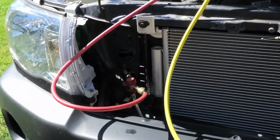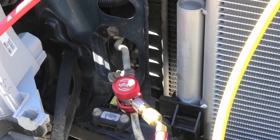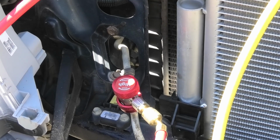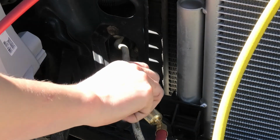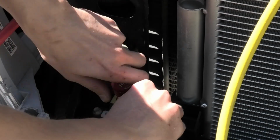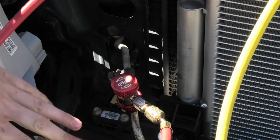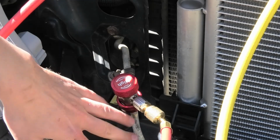Okay, now I'm going to close the high side switch on the actual system. All the valves are closed on the gauge cluster. We'll close this valve. So this is now isolated from the AC system.